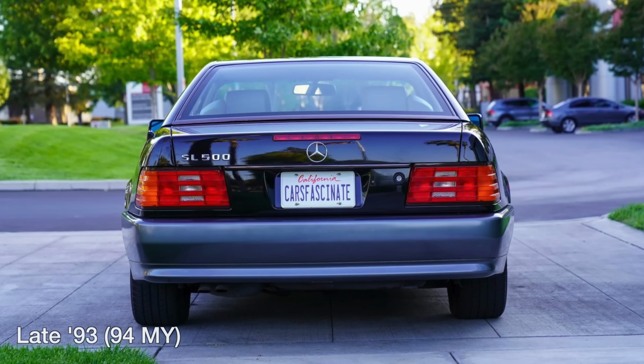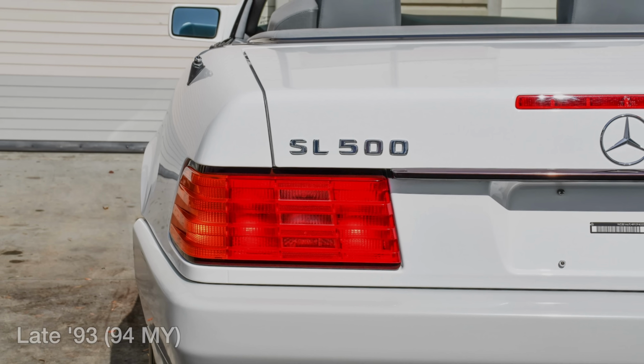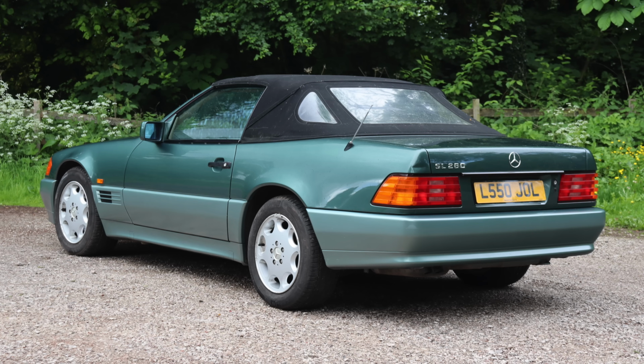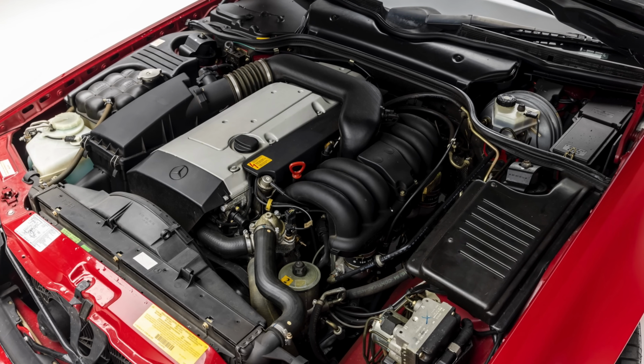In June 1993, Mercedes changed their naming format for their cars, so they were now called SL500 and so on. The new 6-cylinder models were also added. The SL280 with a 2.8-liter M104 and the SL320 with a bigger 3.2-liter M104.